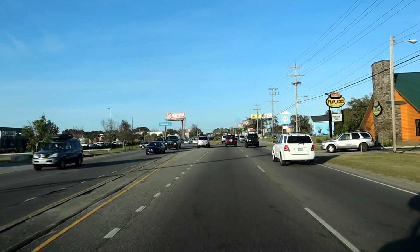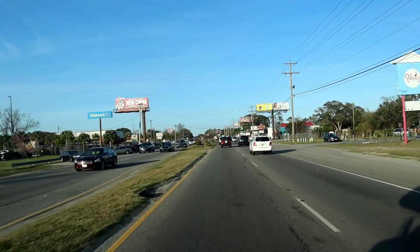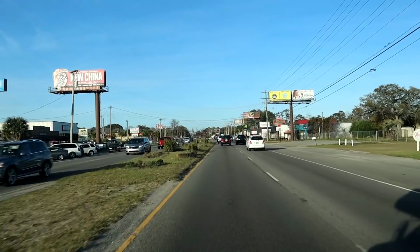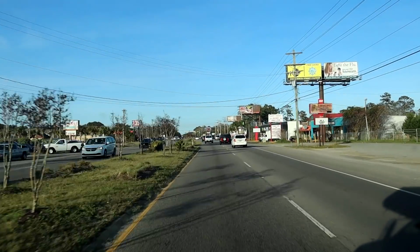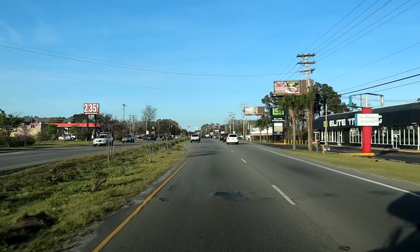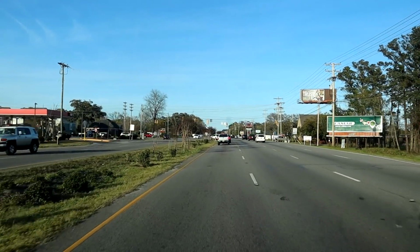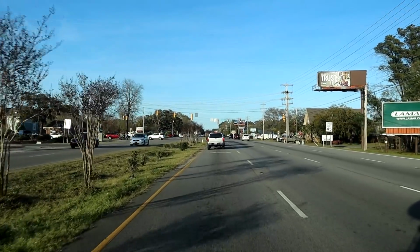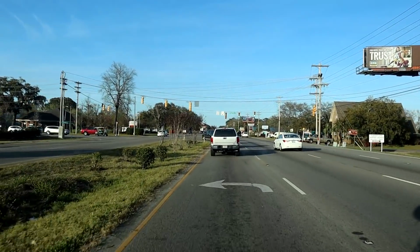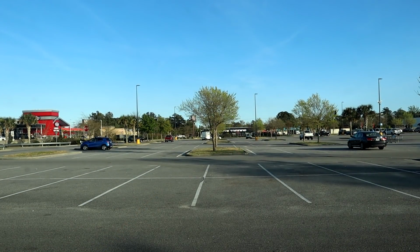There's a Walmart here in the Murrells Inlet area. I'm gonna stop here because I also have to get gas, and it's only $2.35 here at the Murphy Express. Diesel is $2.55. I'm also gonna run into Walmart and grab some supplies. Alright, well, we're here. I'll get gas afterwards because I couldn't turn into the gas station. They had a median there.